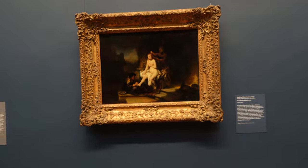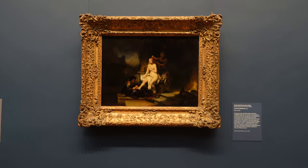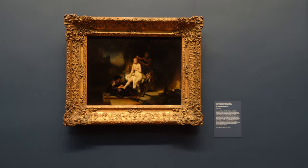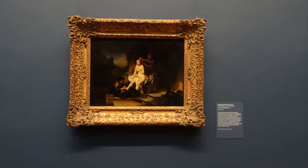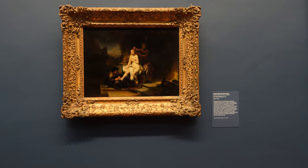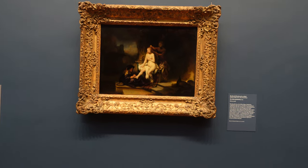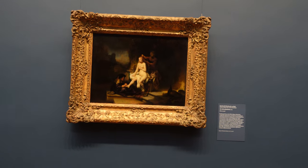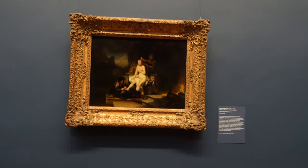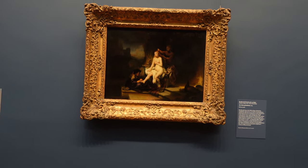This is one of my favorites, but unfortunately, this is the painting I was referring to before that had been basically washed out by the varnish over time. The woman in the background is supposed to be Bathsheba, and in the upper left-hand corner is supposed to be King David looking down on her while she's bathing, a very famous story from the Bible that Rembrandt liked to do, the mother of Solomon.